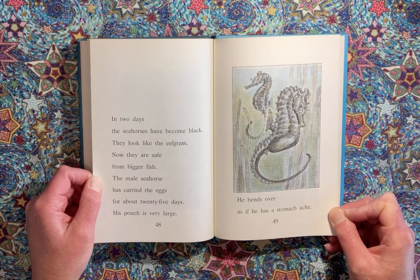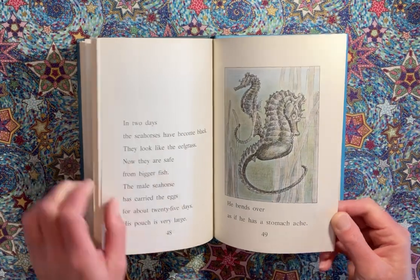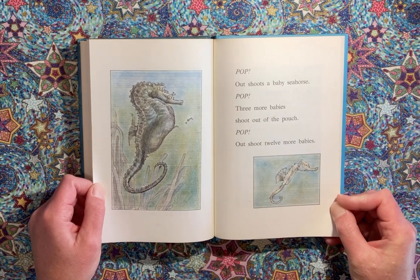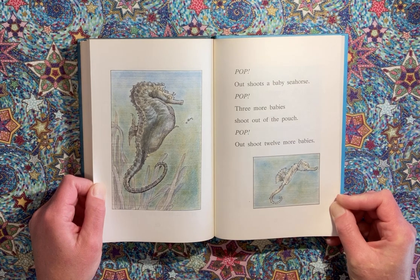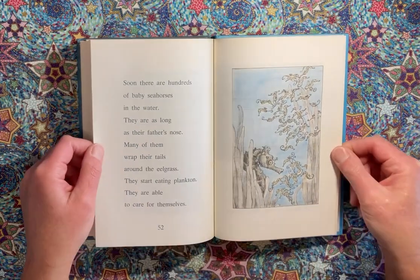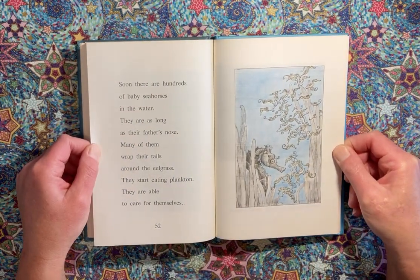The male seahorse has carried the eggs for about 25 days. His pouch is very large. He bends over as if he has a stomach ache. Pop! Out shoots a baby seahorse. Pop! 3 more babies shoot out of the pouch. Pop! Out shoot 12 more babies. Soon, there are hundreds of baby seahorses in the water.